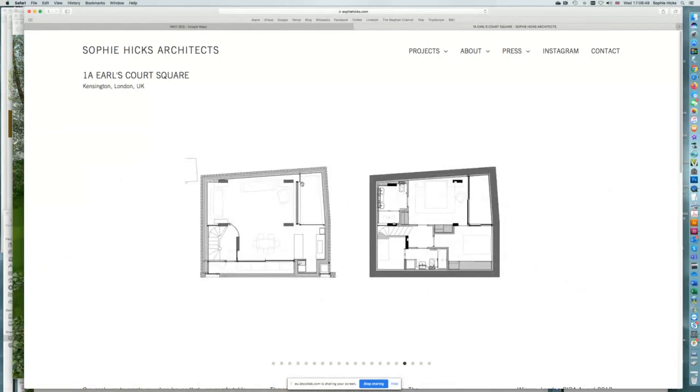That's the courtyard. By the way, Will, can you see my mouse moving around when I point to things? Yes, we can. Yeah, absolutely.